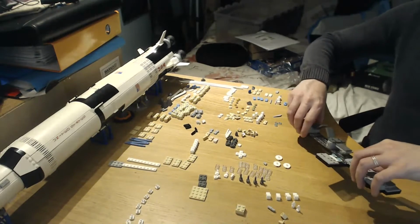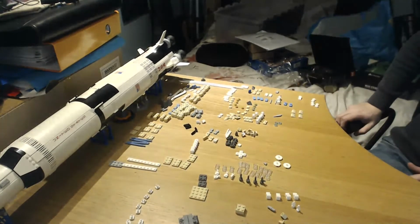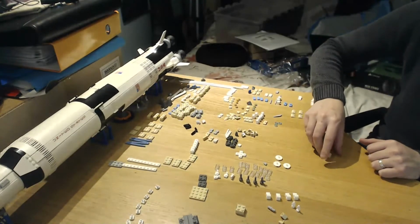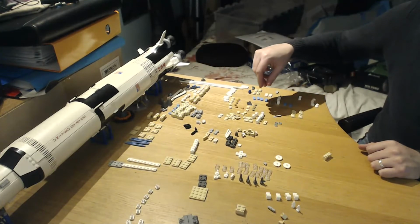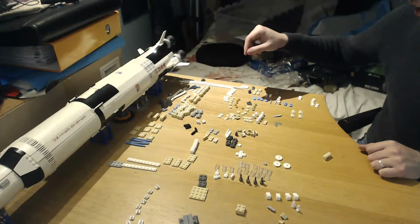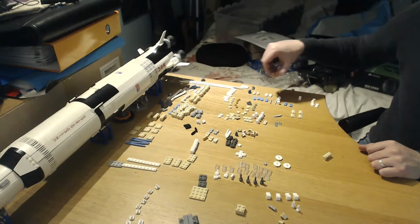Wicked. I think that means we can put that bit to one side because it looks like now we're building a building. It looks like it's the Houses of Parliament. So let's crack on with some of this tan stuff. Already failing to find the pieces I need. Come on, Mike. Come on, mate. What are you doing?